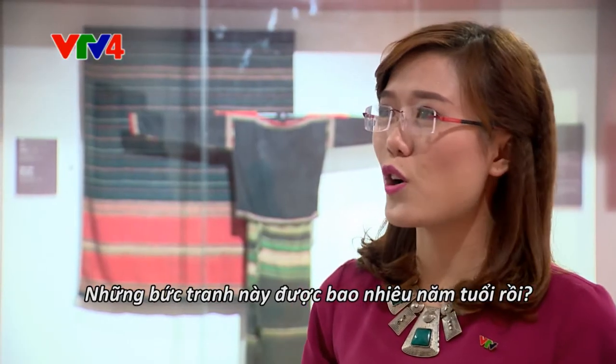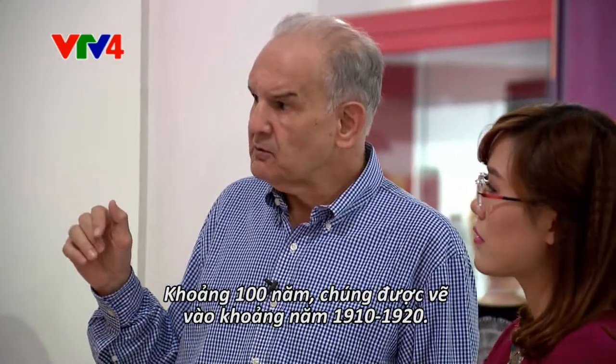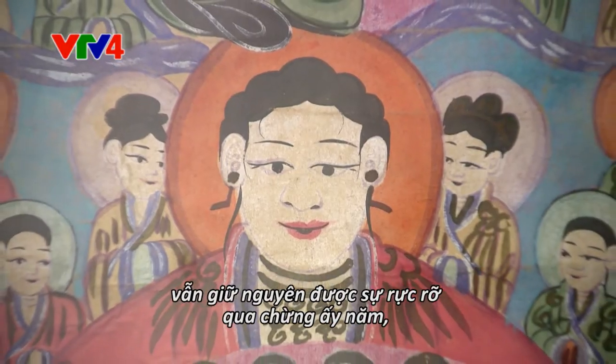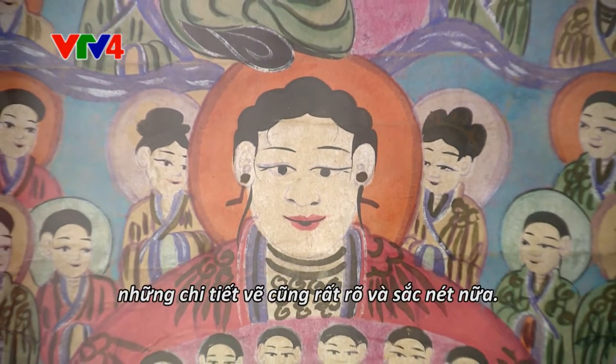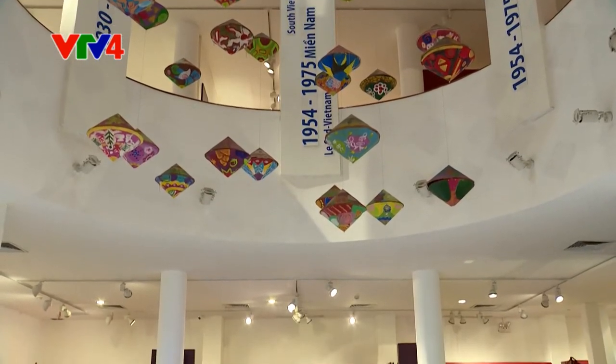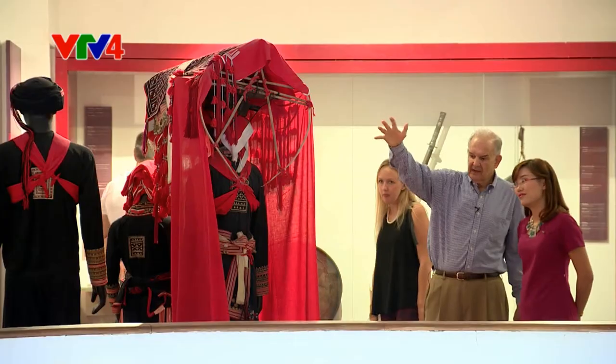So how old are these pictures? 100 years, 80 years, 1910, 1920. It's amazing that we can still keep the color very vivid, mm-hmm, and even the details are very sharp and clear. Right. This is actually an amazing thing that the bride, and actually I've been inviting, the bride is hidden.